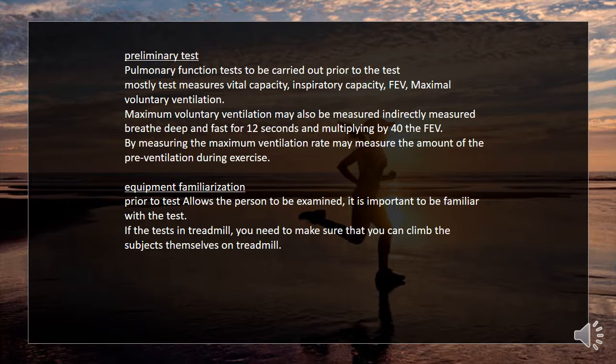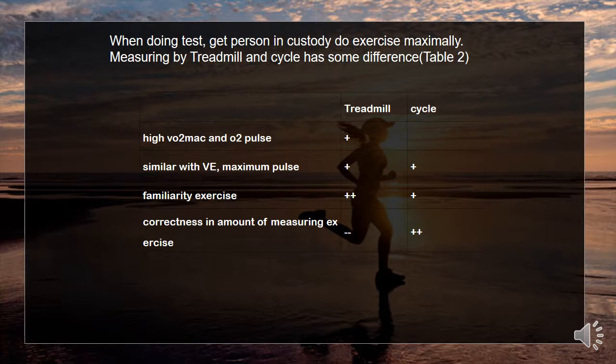Equipment familiarization. Prior to the test, allow the person to be examined to become familiar with the equipment. It is important to be familiar with the test. If the test is on a treadmill, you need to make sure that the subject can climb onto the treadmill themselves. When doing tests, get the person to exercise maximally.